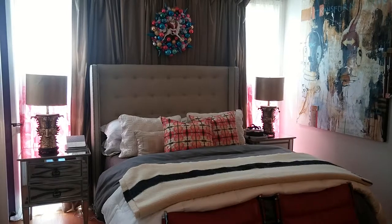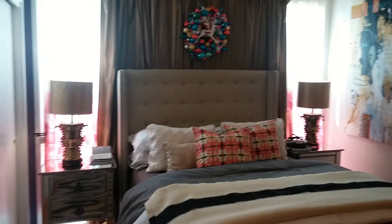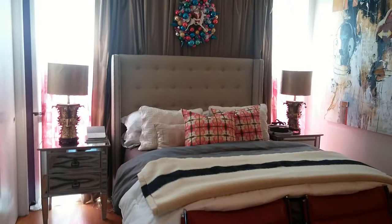All right, so I've been wanting to document the apartment, do a video tour of it before we start to dismantle it for the move, and that's going to happen any day now. So we are in the bedroom. Take a look in here so we can remember how it looked one day.